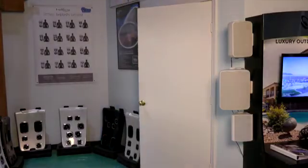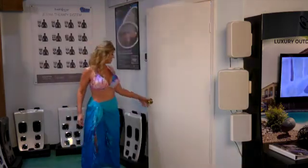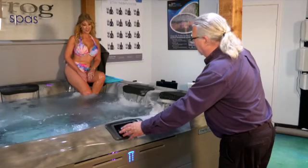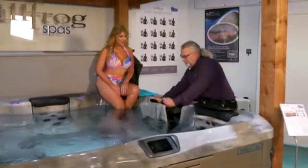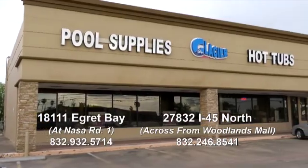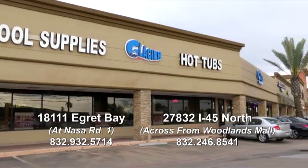So what about this wet test that I hear so much about? Well, since you have to be able to choose your jet packs with our Bullfrog spas, we actually have a spa that you come in and sit in and test. We call it our wet test. You come in and you try it. So if you're really interested in the Bullfrog spas and want to look at the jet packs or try them out, you can come down to our Clear Lake location, which is right off of NASA 1, or our Woodlands location, which is on I-45 right across from the Woodlands Mall.